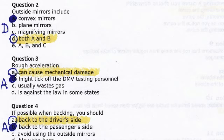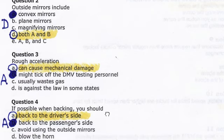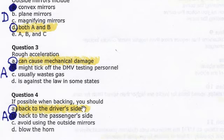Question number 3. Rough acceleration can cause mechanical damage. Question number 4. If possible, when backing, you should back to the driver's side. What are they asking that you should do? You should back to the driver's side, probably because you have better visibility.